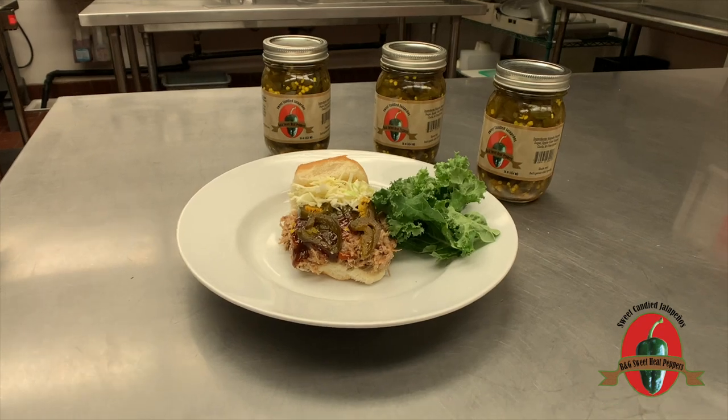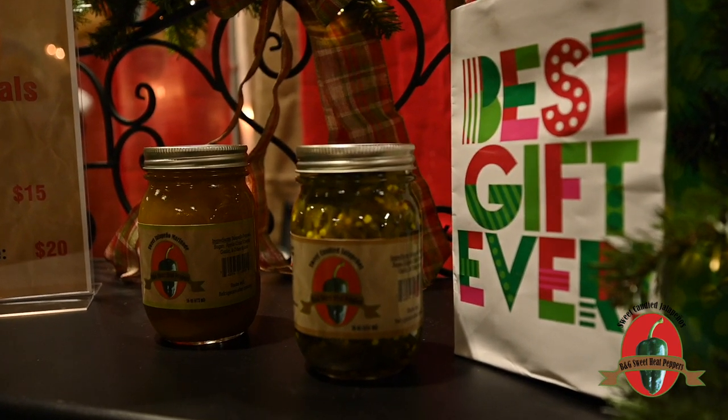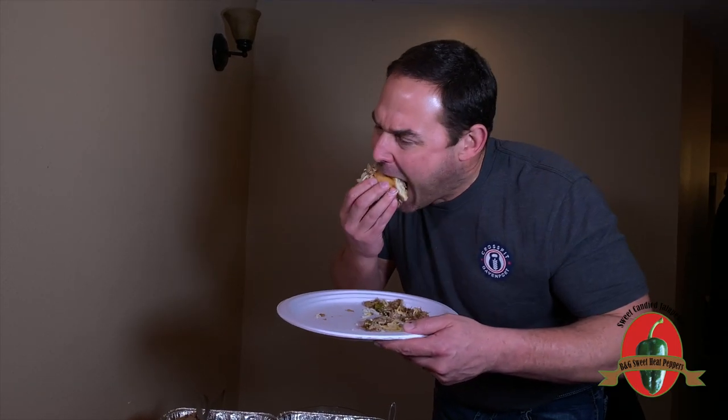The first time I came across the B&G Sweet Heat Peppers, my sister gave them to me as a Christmas present. I opened one and I tasted it. And the very first thing that I came across was that it hit all the three spots in my tongue. The sweet, the salty, and the heat. It was perfect.